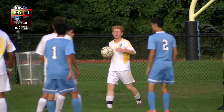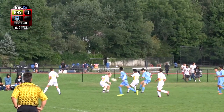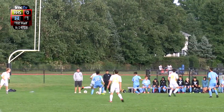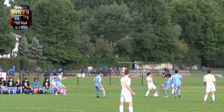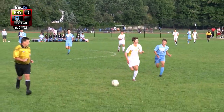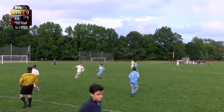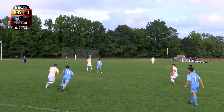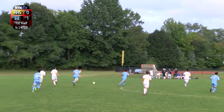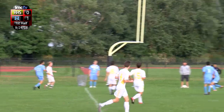So Hastings ball on the side. There's the Ryeneck defender set up. This one kicked across the midfield, or nearly across the midfield line, by Macia Pinto. As this one tries to get tracked down, Marcus Hurt with the ball as he tries to get the ball through to one of his teammates, and he does. Hastings still in control.